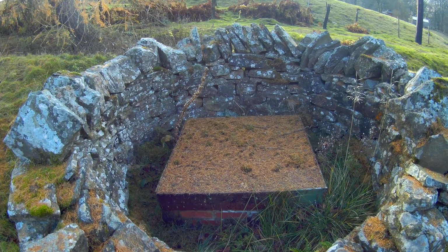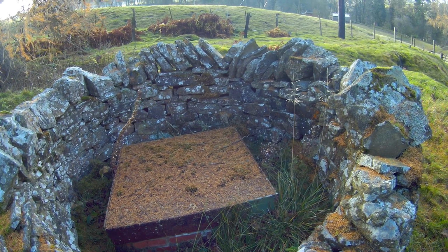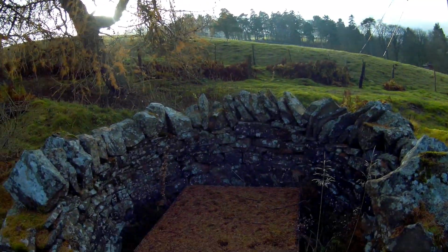Okay, this one here is Nopley Shaft. This one's probably connected to the other one. Looks very similar. I'll just give you a quick view. See, we're in a different place. It's not the same one.